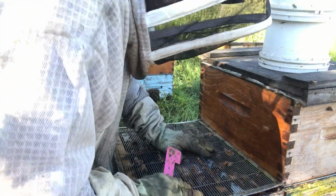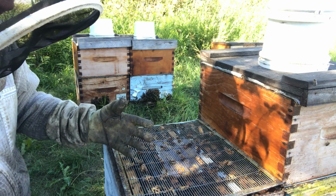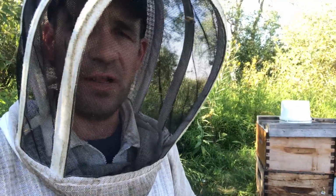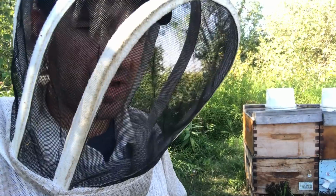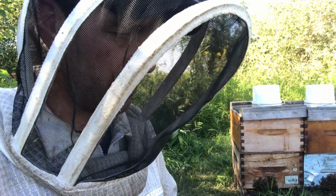And when I come back around, I'll provide them more patty just to help maintain the momentum. I'll provide them a little bit more syrup, and I'll allow this colony to continue its fantastic looking brood development and set themselves up masterfully for winter. That is what I was looking for.